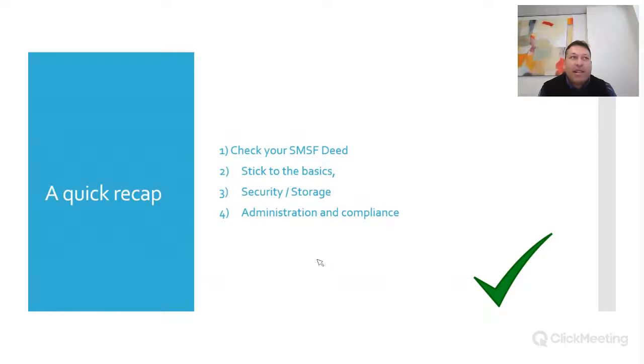Very important that you have a valuation statement, transaction list of all your transactions, contract notes or buy-sell receipts so we can compliantly audit and complete tax returns for your fund. Very, very important points.